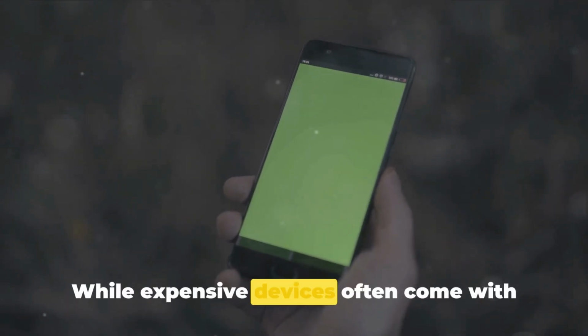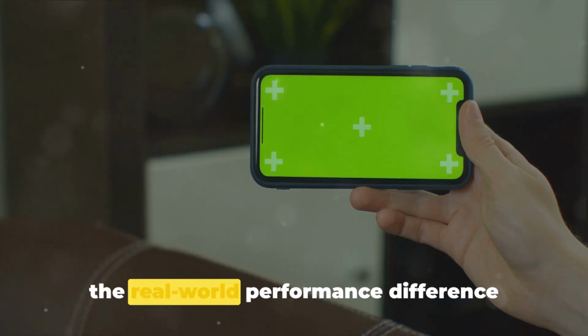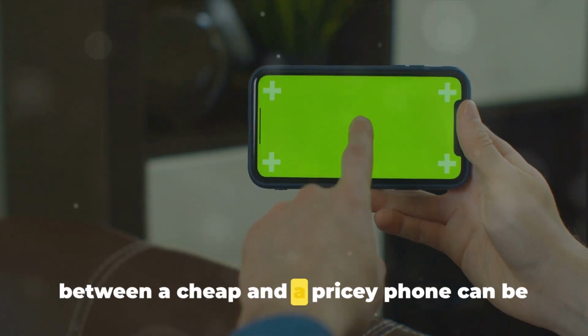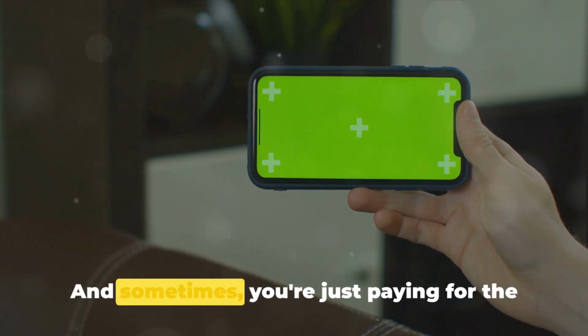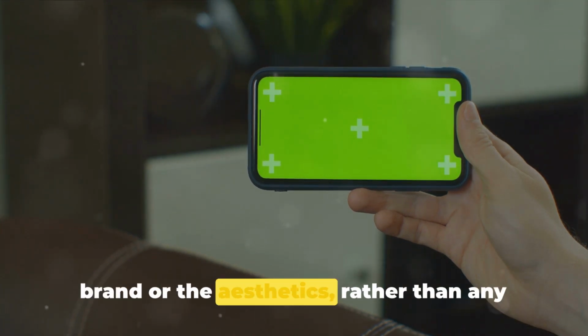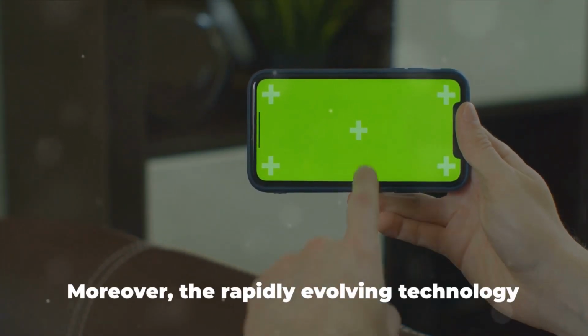While expensive devices often come with more features and better specifications, the real-world performance difference between a cheap and a pricey phone can be surprisingly small. And sometimes, you're just paying for the brand or the aesthetics, rather than any tangible improvement in functionality.